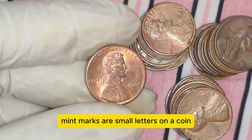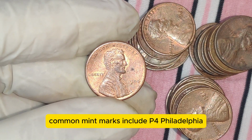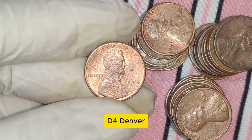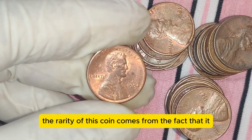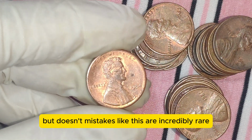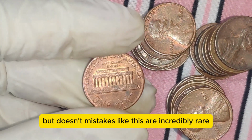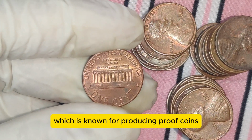Mint marks are small letters on a coin that identify where the coin was made. Common mint marks include P for Philadelphia, D for Denver, and S for San Francisco. The rarity of this coin comes from the fact that it was supposed to have an S mint mark but doesn't.